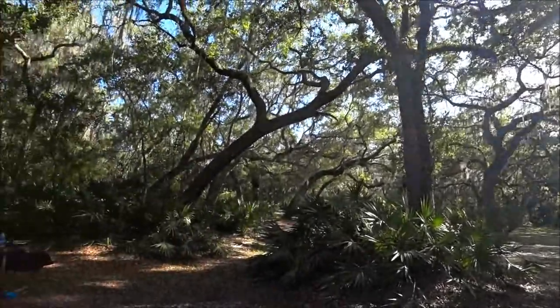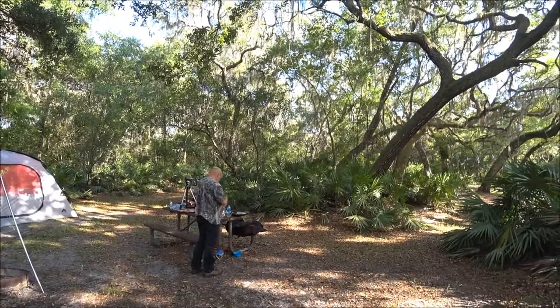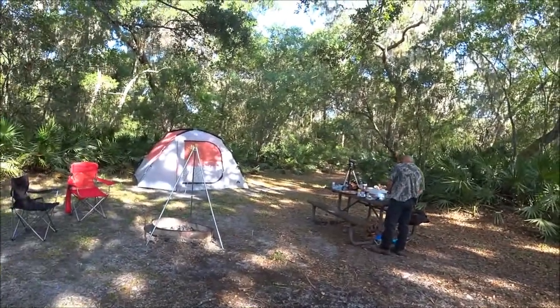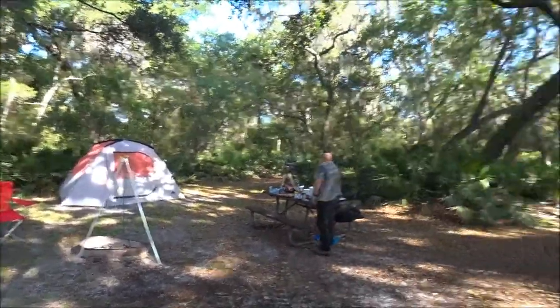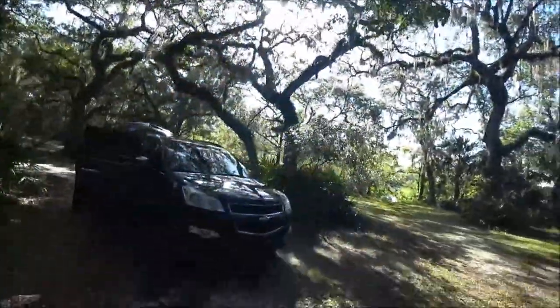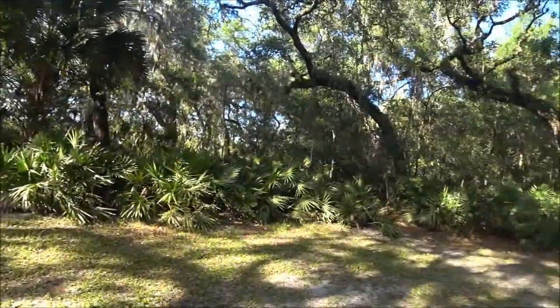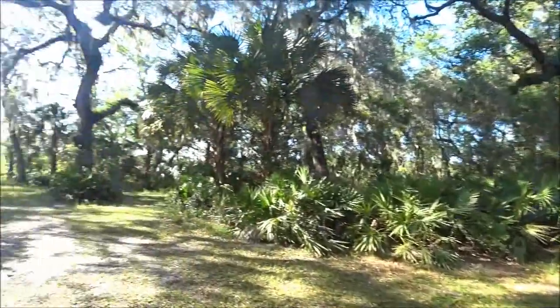We're gonna go fishing tomorrow, but we're gonna stop by the house and pick up our fishing gear and go fishing somewhere else, but we're going to spend a couple of nights here. We had a hard time getting in. All these campsites are full. So, there's a few in here, and this is very primitive. Very primitive.